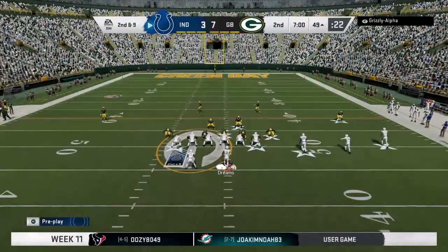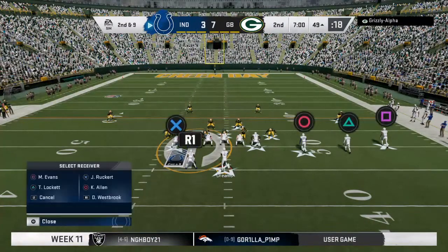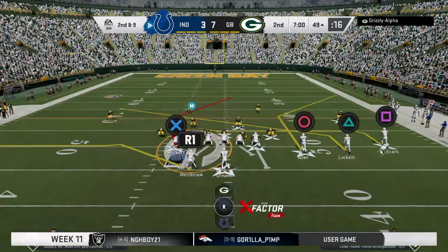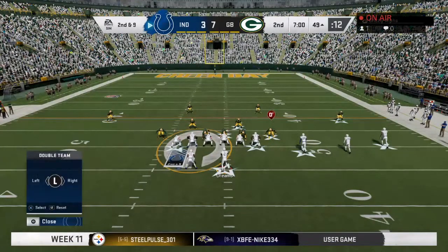Here's 2nd and 9. Let's go. Bofo's the mic. Mike's Bofo. Get in the right room. Switch. Same.